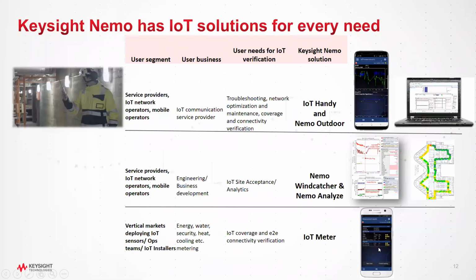The last product that you see here is the IoT meter. So the users for IoT meter are a little different from our traditional users. The IoT meter users are mainly the non-technical folks. So it might be a power meter company, or it could also be a technical person. But really, the use case is to very quickly see what your IoT coverage is in a specific location, and you can do a drive test or a walk test in this case as well. But at the end of it, it just gives you high-level KPIs to tell you what is the best location to install my IoT device.